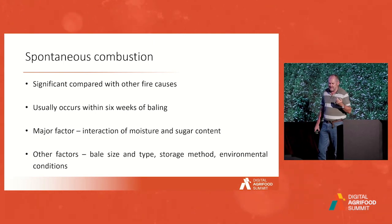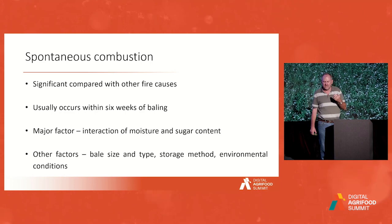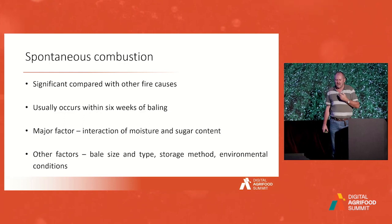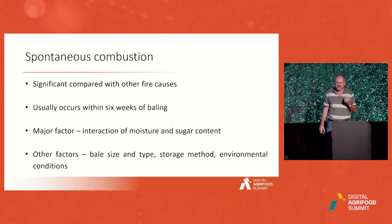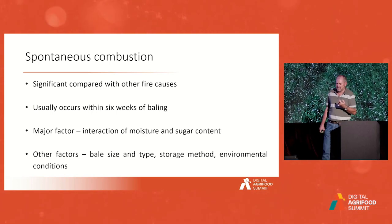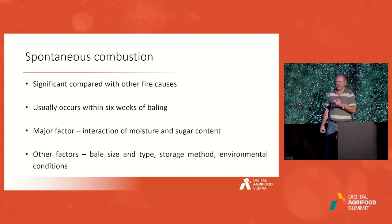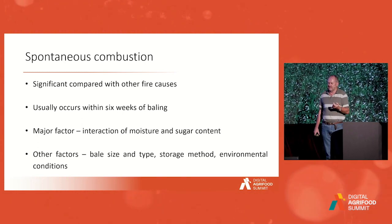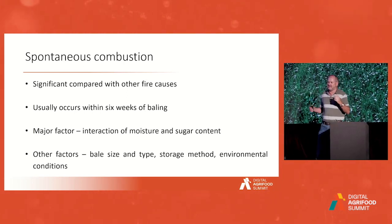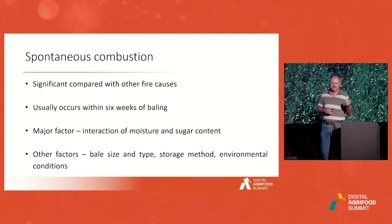So, spontaneous combustion: there are lots of hay fires. They're not just through spontaneous combustion, but it's significant. It usually occurs within the first 6 weeks of baling. The major factor is the interaction of moisture and sugar content, but other factors are involved as well. You've got bale size and type, the storage method. I was talking to one person just last week, and it's even the shape of the shed, whether it lets the hot, moist air out of the shed or not, that can impact it.